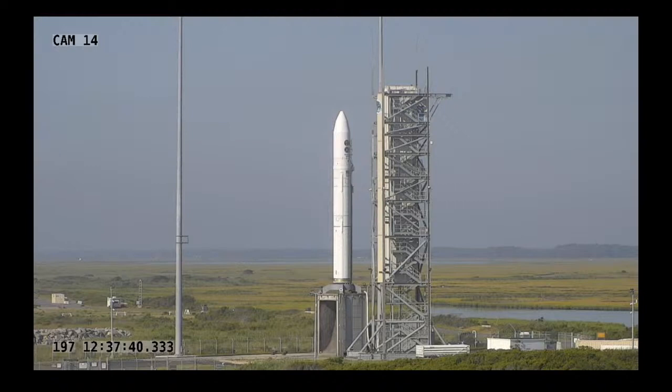All stations are currently complete through step 51, page 46 of the NROL-129 Minotaur 4 final launch checklist. Standing by for T-minus 20-minute limit checks, step number 52, and a potential hold point just prior to T-minus 16 minutes.